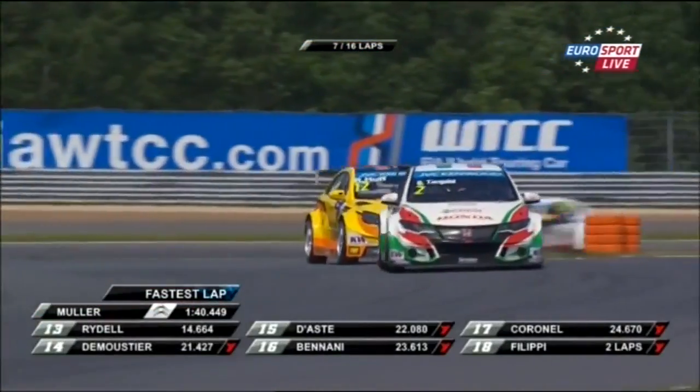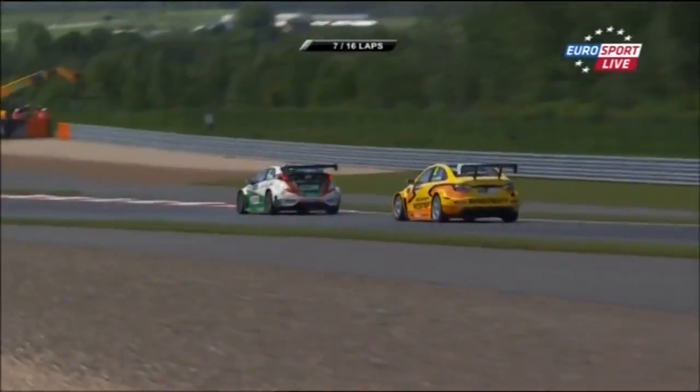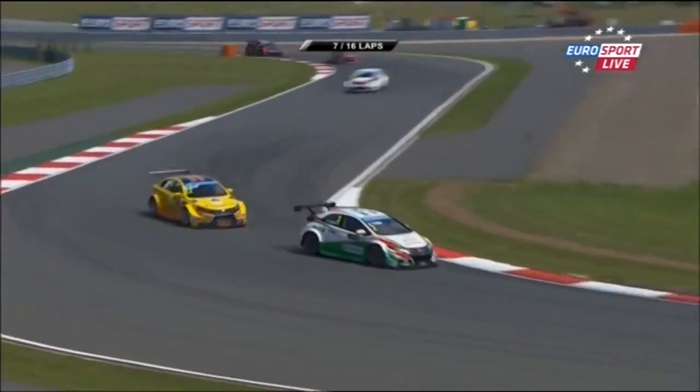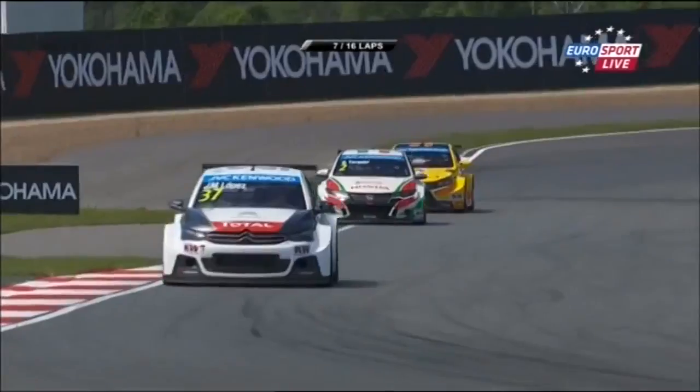I think Huff probably also thinks that if he could get by Tarquini, he might even get to Lopez. Whether he'll pass him or not is neither here nor there, but getting by Tarquini is definitely still top of Huff's agenda.